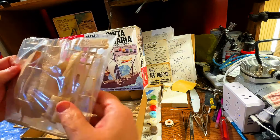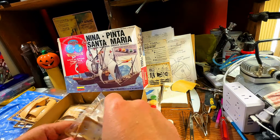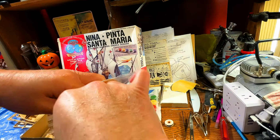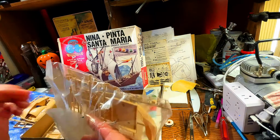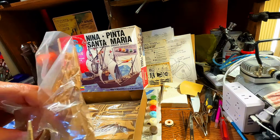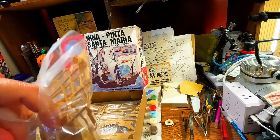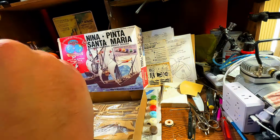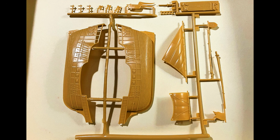So why don't we go ahead and open up the next bag. Again, this is an awesome shape. I'm just going to cut it because it's tough to open. If that is the original, which I don't think it is, but it was from 1991, so. All right.